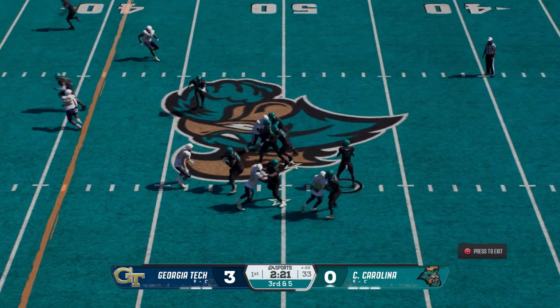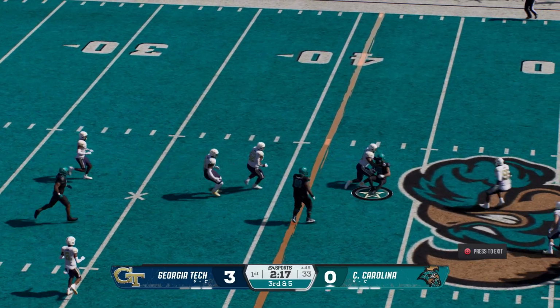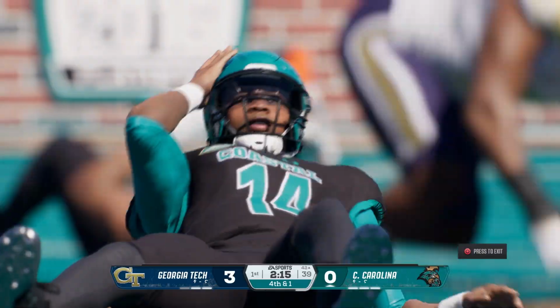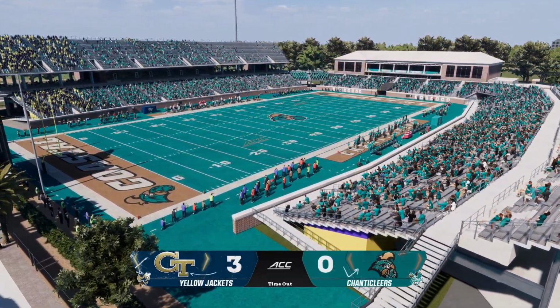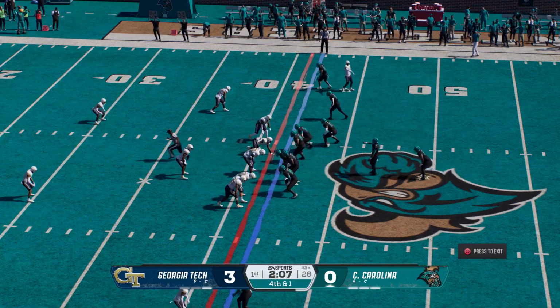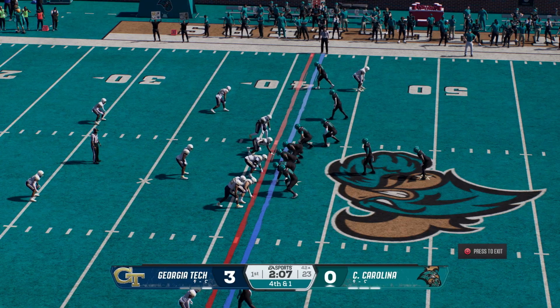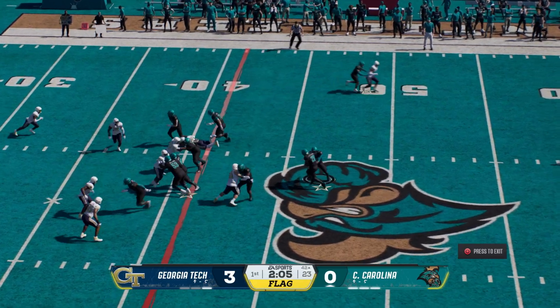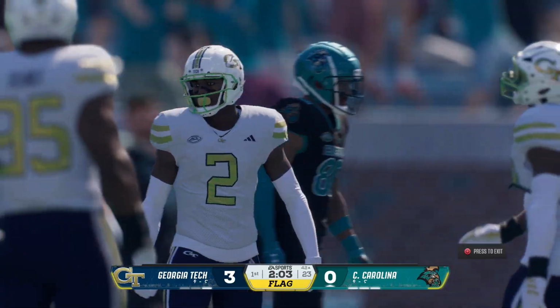Wants to throw. It's Duke. Pocket breaking down. Got the back over the middle. They'll make the stop about a yard short of the first down. The defense calls the timeout, their second of the day, as they try to get their act together. And the Chanticleers will try to pick it up on 4th down. Trying to get it to the marker. He's brought down, but there's a flag on the field.